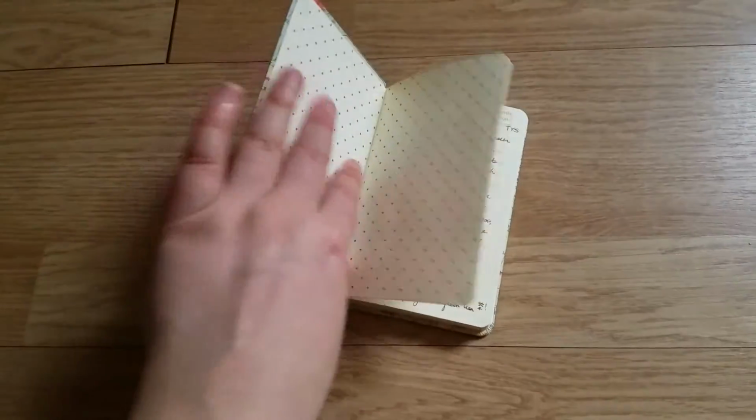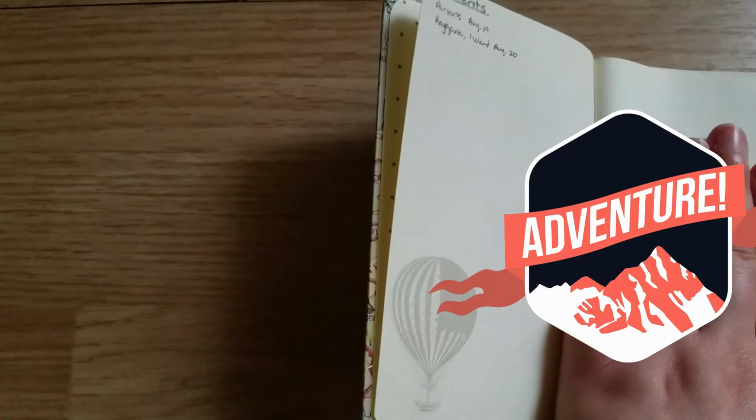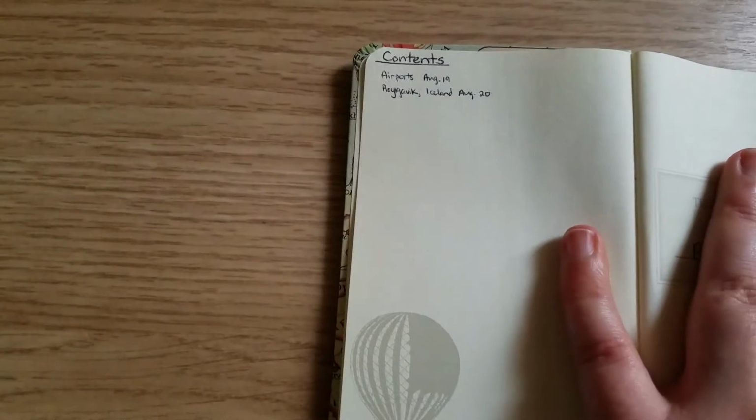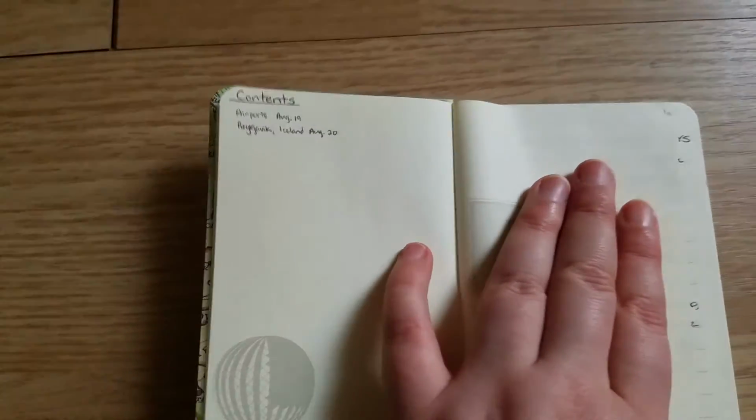Okay. Ooh, if I can open it. There we go. So it's just pretty. I did try on this side, covering up some stuff here, to have a contents. I actually haven't updated it since then. I forgot about it. I've just been writing my posts in there.